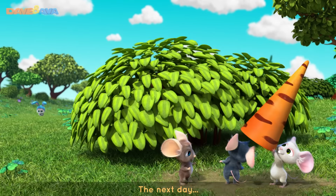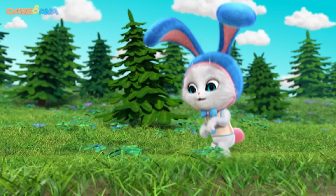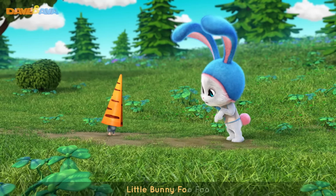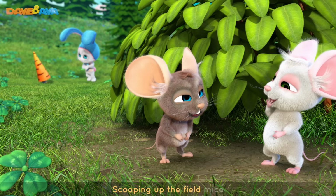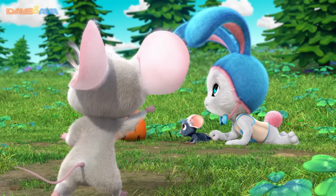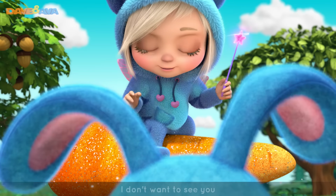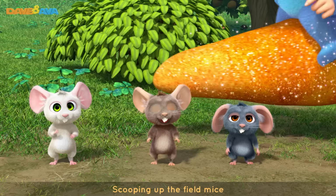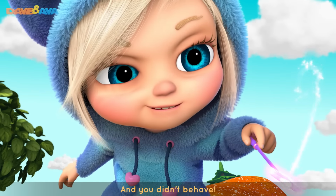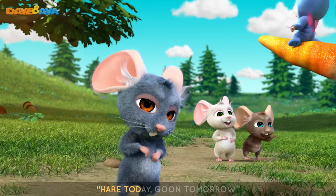The next day, through the forest, scooping up the field mice and bopping them on the head. Good fairy! Good fairy! Down came the good fairy, and she said, Little Bunny Foo Foo, I don't want to see you scooping up the field mice and bopping them on the head. I gave you 3 chances, and you didn't behave. Now you're a goon. Poof! The moral of the story is, hare today, goon tomorrow.